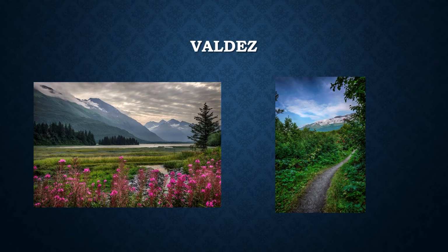Our next stop was Valdez. I don't have a ton of pictures from the stop in Valdez because my family chose to go whitewater rafting, which everyone had a great time and enjoyed except my husband, who has made it clear he does not want to participate in any such adventure again. But before we scarred him with the whitewater rafting, we walked around town that morning.